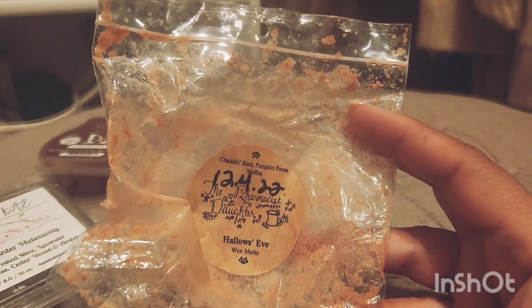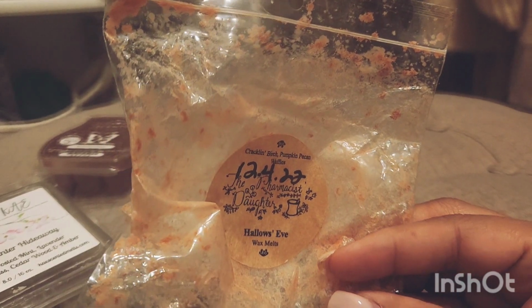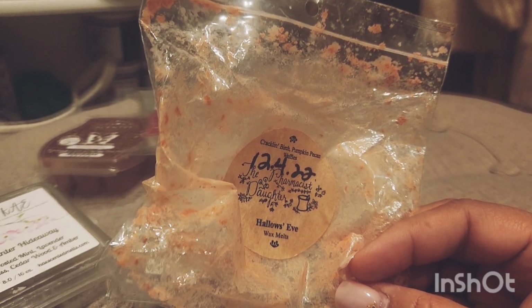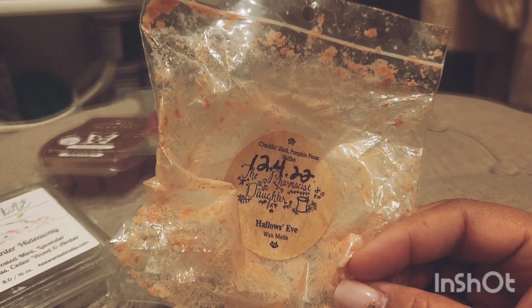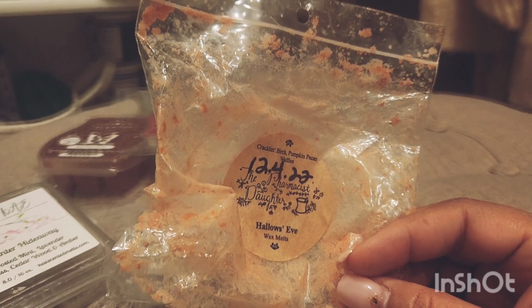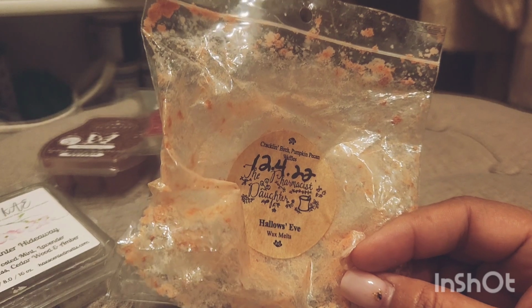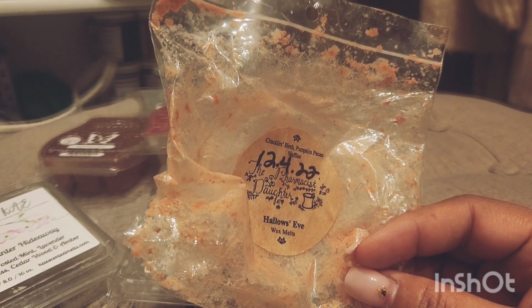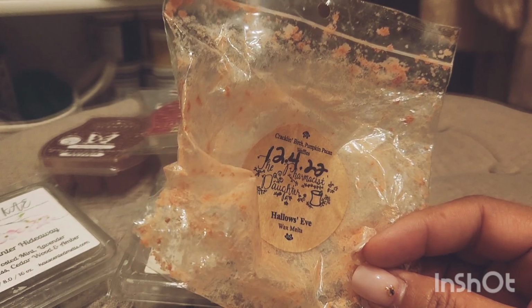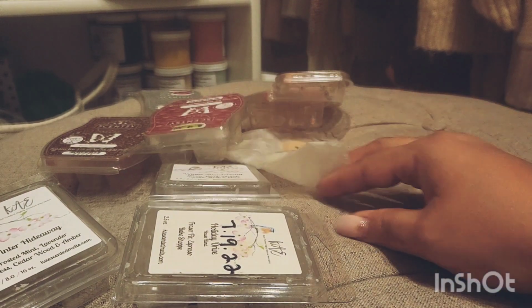Then I have Hallows Eve. This is Cracklin' Birch and Pumpkin Pecan Waffles. I did not like this scent at all. I honestly, if I can remember, I think I turned my warmers off and changed out the wax. I just think I'm not the biggest fan of Cracklin' Birch. So for me, Cracklin' Birch does not give me the same vibe as a smoky tree scent or a cashmere cedar or anything like that. I don't know what it's supposed to give, but I don't like it. I've had Cracklin' Birch from Rose Girls too, and while it was okay, I didn't love it. So I just think that's a note I don't like, and this blend together just wasn't it for me. So I would not get that again.